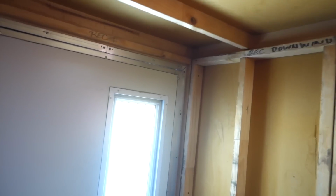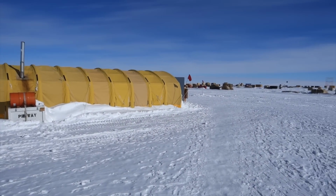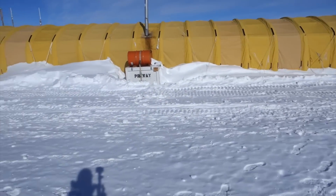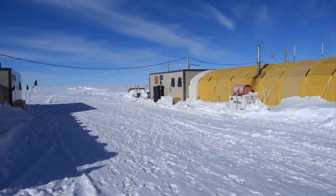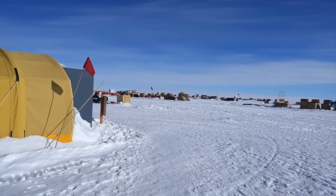Now, continuing on, I'm going to do just a quick lap through here. So, we're out of the rec tent. Let's walk over to the galley. This you can see is the galley, long tent, and then that's the actual kitchen area on that mod there. So we walk right on over.